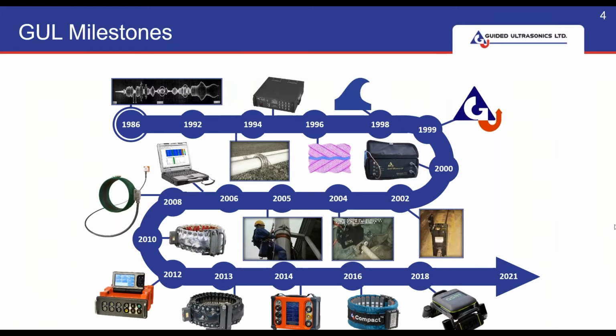Over the next 6 years, GUL had introduced the WaveMaker G3, which we still have some working in the field today. During that same time period, the G-Scan equipment for rail inspection, the first subsea ring, and the initial design of Gpims permanently installed monitoring systems were produced. In 2008, the Gpims was launched, along with, in 2010, the high temperature rings, which we're going to see today.